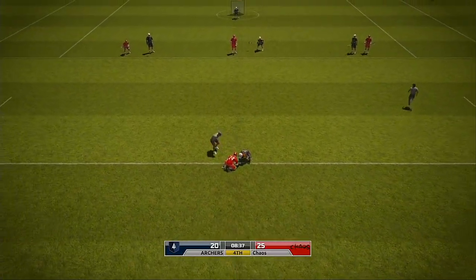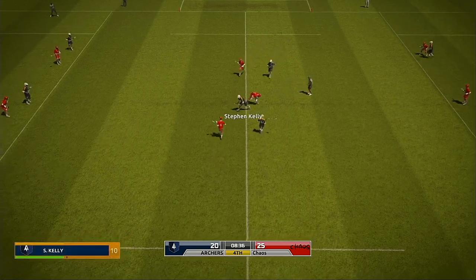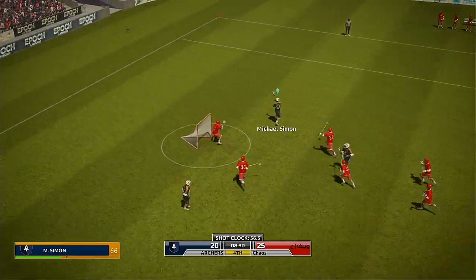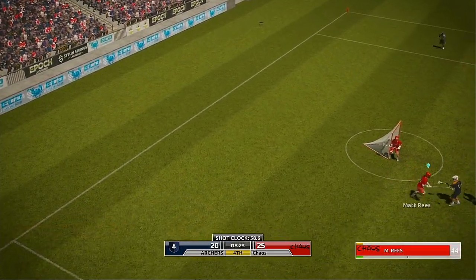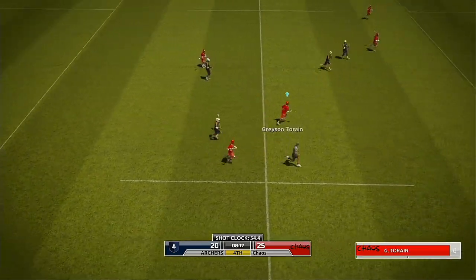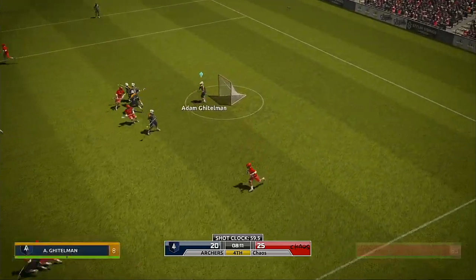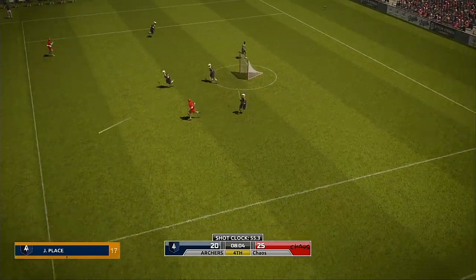Every face-off is important. Let's see who comes away with it here. Kelly wins it for the away team. Here's a take. Knocked loose. Goes wide. And it's turned over. Eight. Keeping goal today. Doing a reasonable job, too.